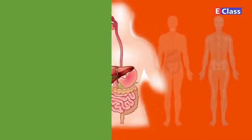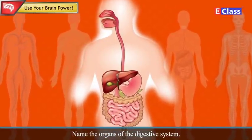Use your brain power. Name the organs of the digestive system.